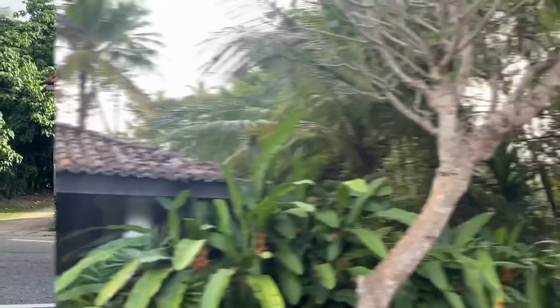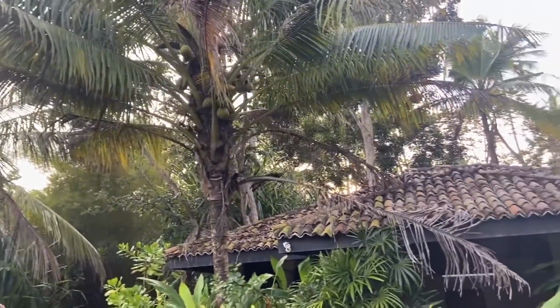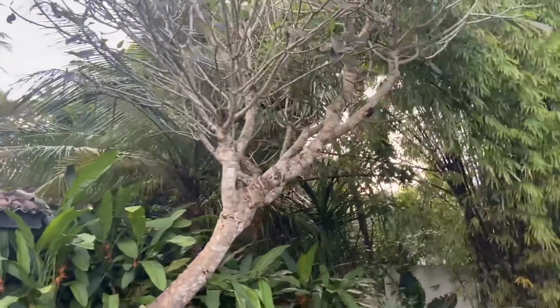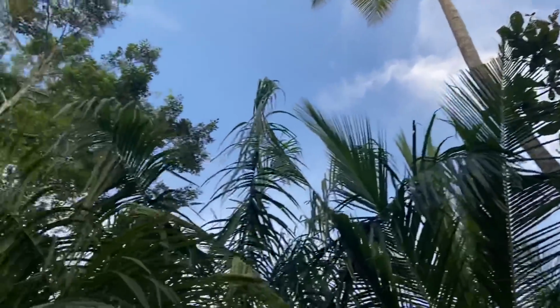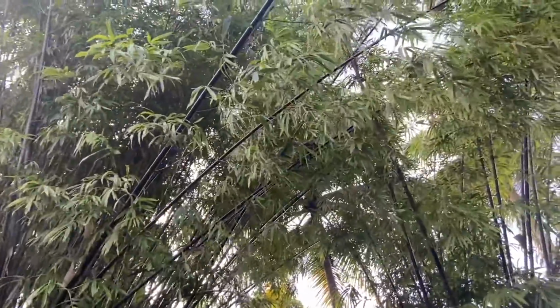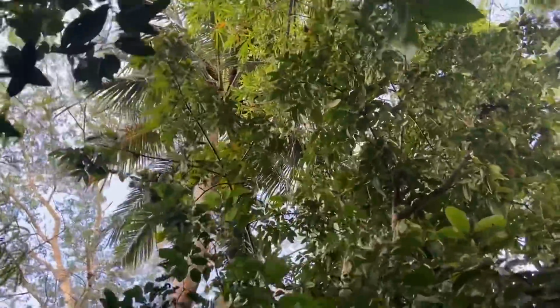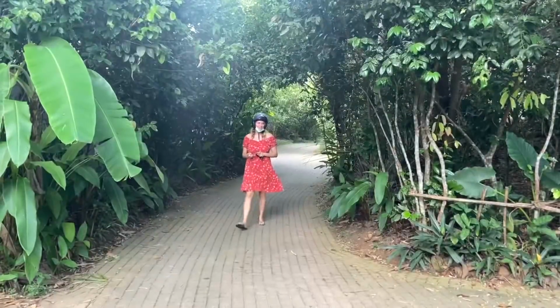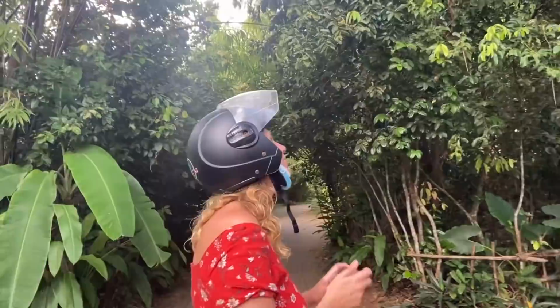Let's go. Kristina's looking at monkeys in the tree. How cool is this? This is our driveway to our villa. And these aren't the normal brown monkeys, common monkeys. These are like really cool monkeys. These are the big black and white furry ones. God. We are living in the jungle. Oh, look, so small, so cute.